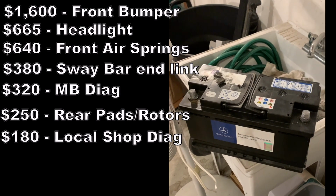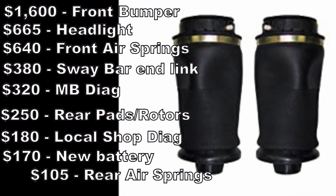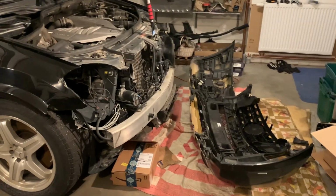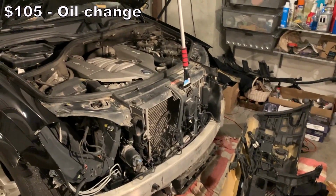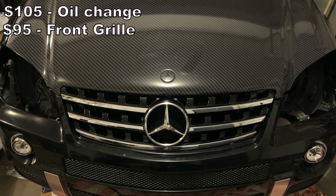I replaced the battery, which was $170. I replaced the rear air springs as well because one of them was broken. And that was $105 just off Amazon, so not too bad. I got an oil change done. It takes 10 quarts of oil, so that was $105. I bought a new front grille off of eBay. That was only $95, so not too bad. I think the one from the dealership was like $360.